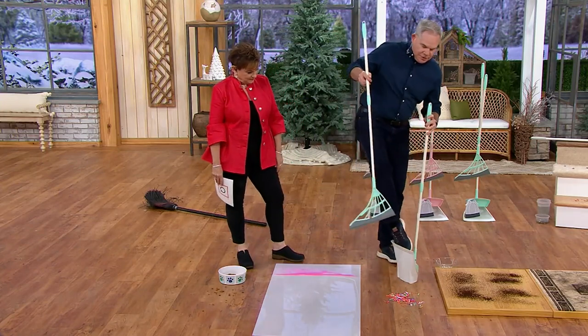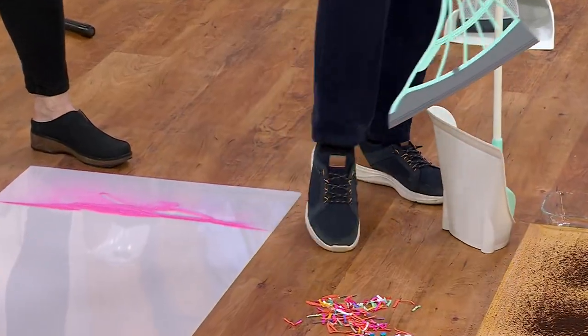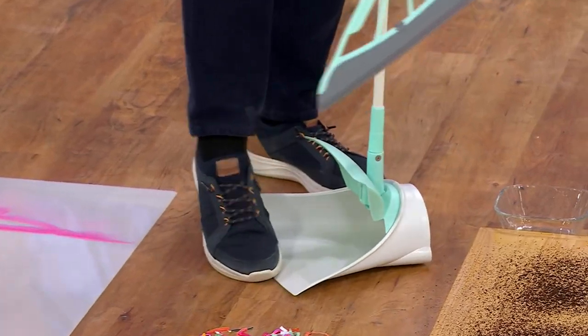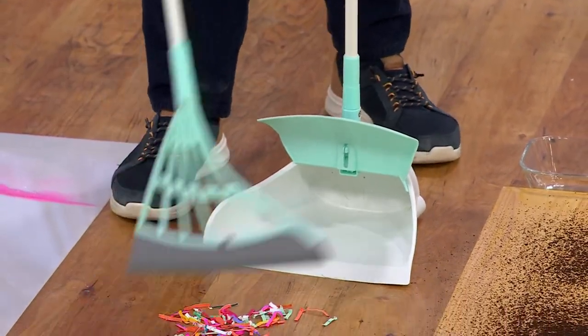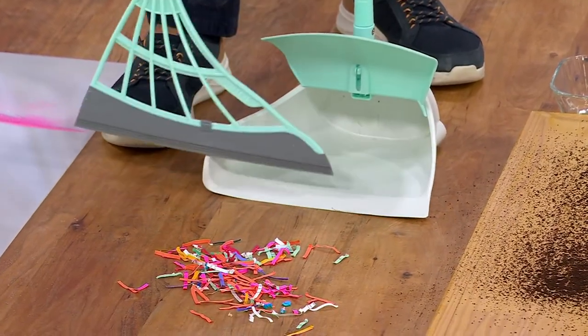Don't have to do anything. Here's the deal. You push it down once. It clicks. I heard that click. You heard a click? Mm-hmm. It's good to go. Now, the Broombi is designed with a shallow wall and a high wall, and I'm going to show you why.